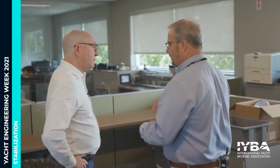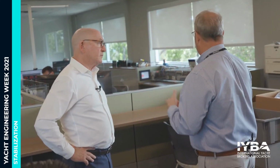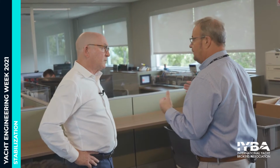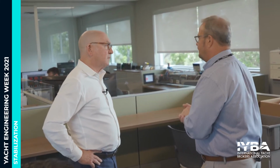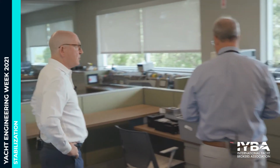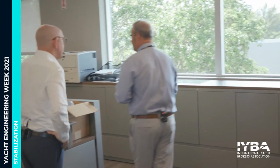Also, we do our own controls design here. So not only do we do the mechanical design of the components and the hydraulic system, but we also work on the controls, the software, programming, and all the different applications, touchscreen design, graphics, and all those sorts of things. And all that's done up here, or at the shop in Holland, one of the two locations.